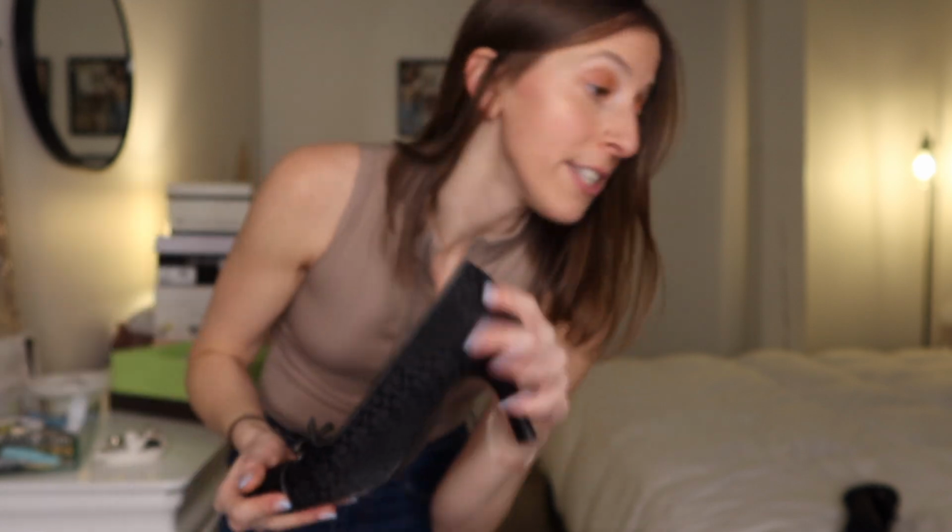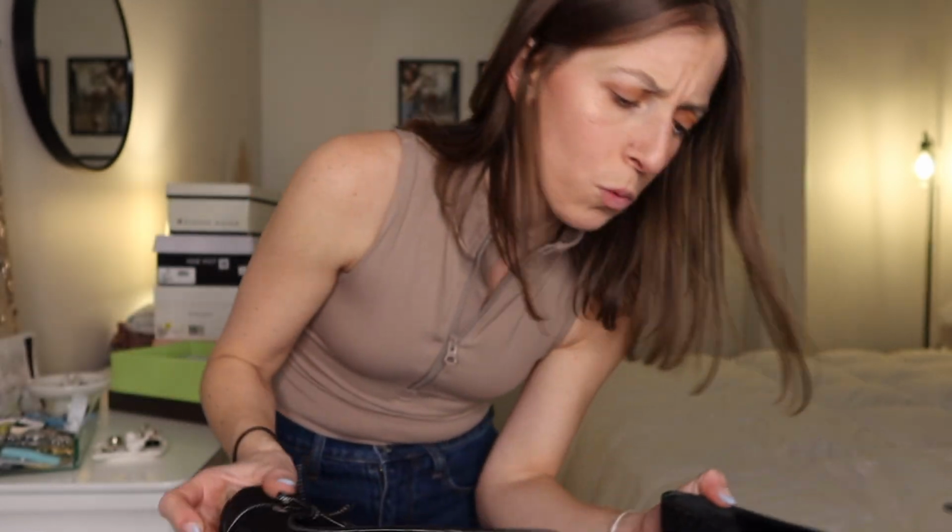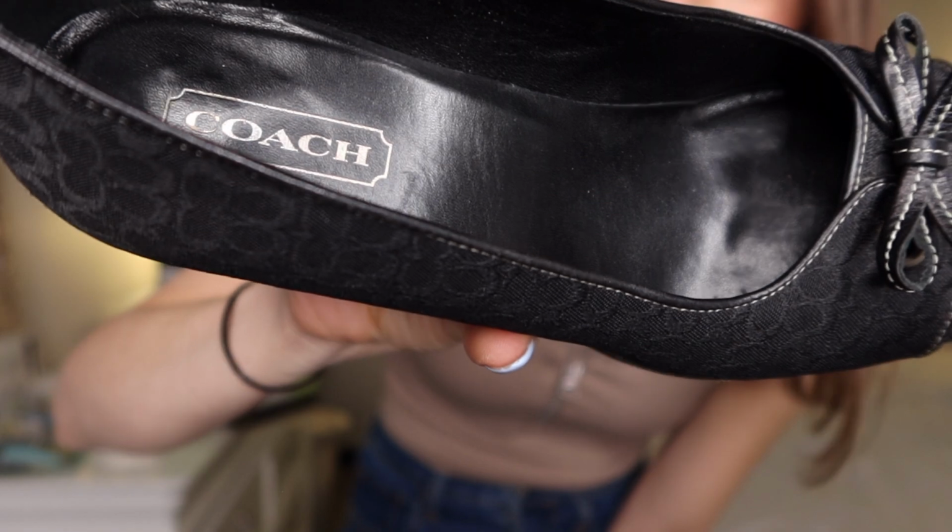These are really, really nice quality, and these are my go-to black heels when I want something a little bit fancier than the other heels, because the other heels are much more worn in. As you can see, the insides of these are still in amazing condition.